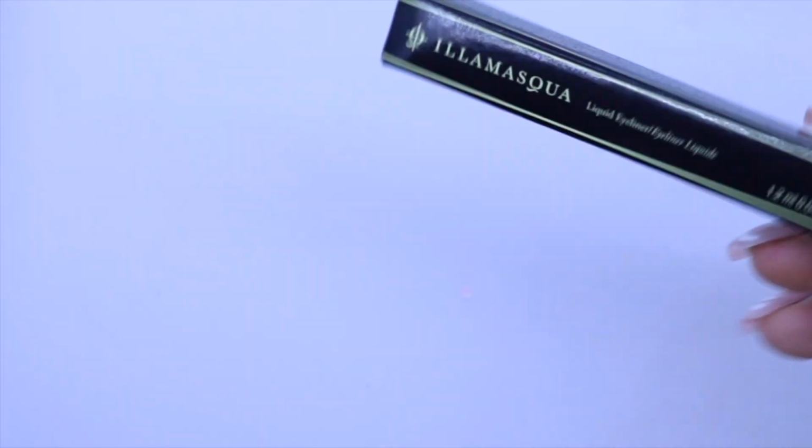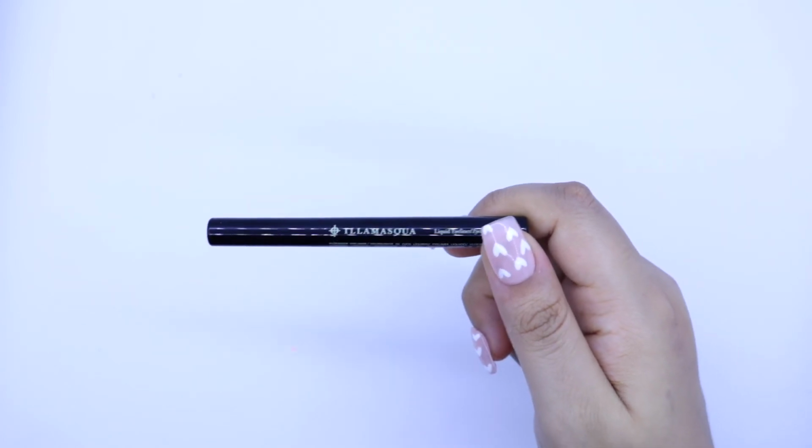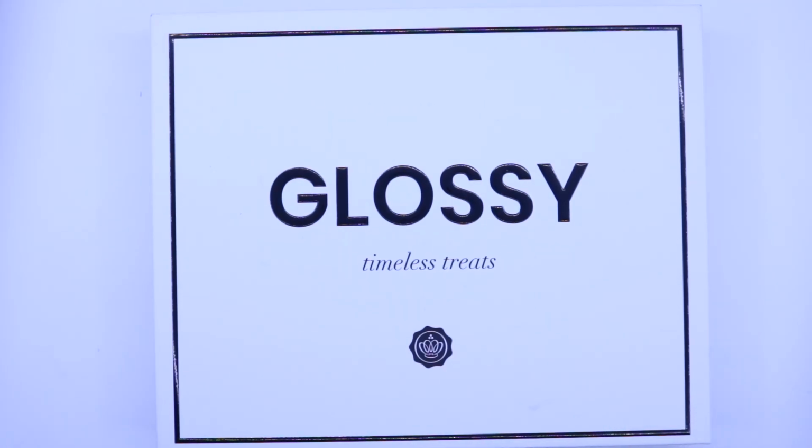And this brand I have seen before and used before, but I haven't used their liquid eyeliner, so I'm very pleased to have this in here. It's a black liquid liner, so obviously you can use that in your daily look.